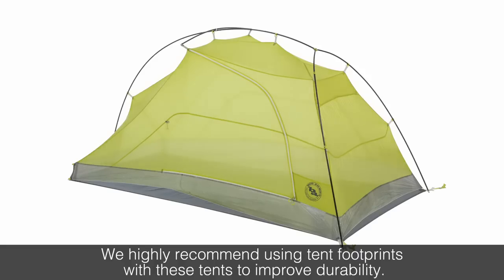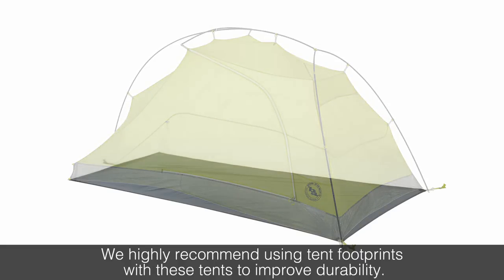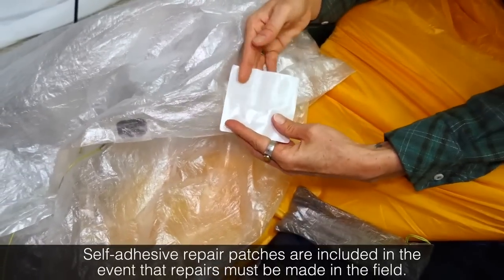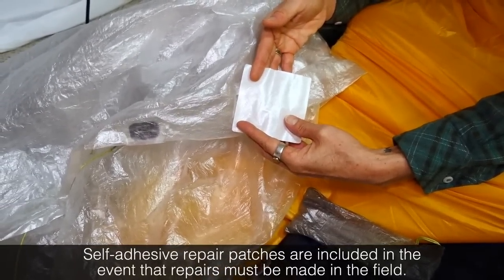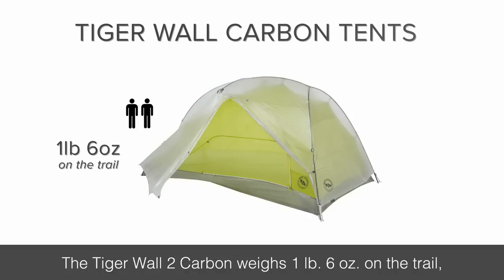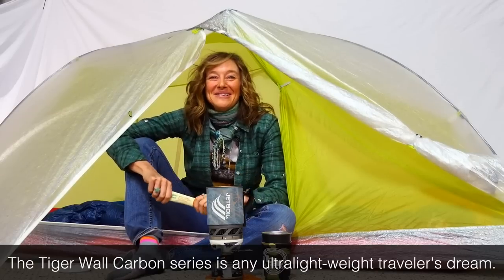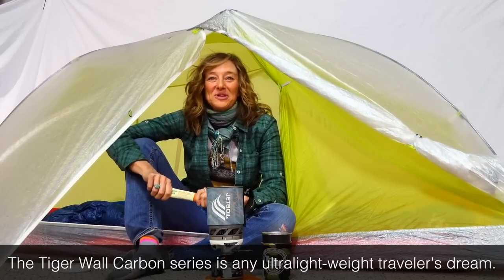We highly recommend using tent footprints with these tents to improve durability. Self-adhesive repair patches are included in the event that repairs must be made in the field. The Tiger Wall 2 Carbon weighs 1 pound 6 ounces on the trail, while the Tiger Wall 3 Carbon registers in at 1 pound 13 ounces trail weight. The Tiger Wall Carbon Series is any ultra-lightweight traveler's dream.